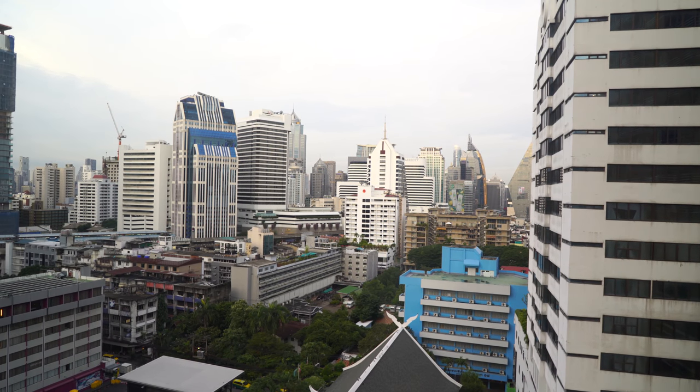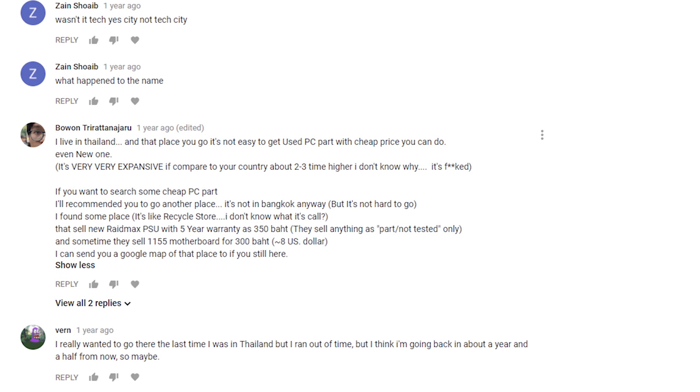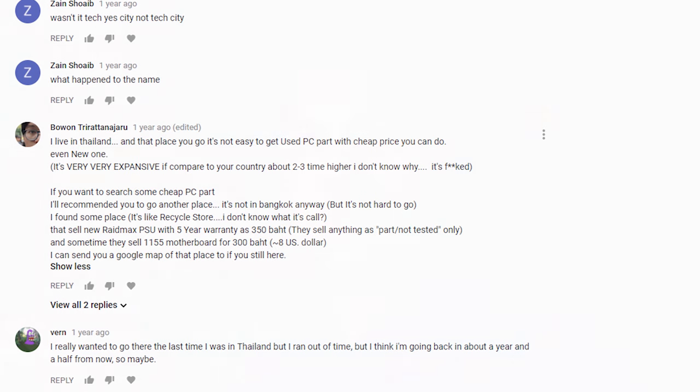Now, I was here a year ago and when I was here, I got a lot of comments about checking out some new places, one of them being Palladium Plaza and another one called Fortune Town. I also got recommended to go outside of the city, but I'm really not too keen to venture outside of the city as I'm only here for a few days. I want to relax and not get into any trouble.